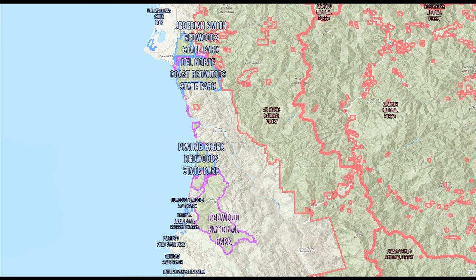All the parks were created for one main purpose, to preserve old growth forests of redwood trees. Those are trees that are very old and have never been cut down or disturbed.